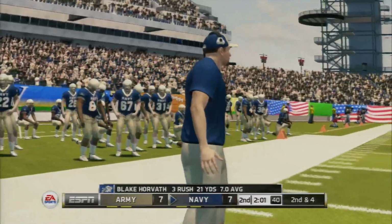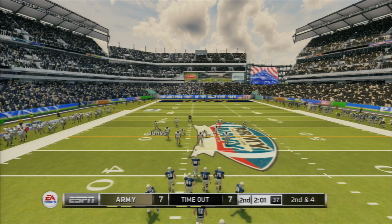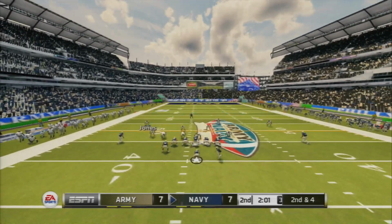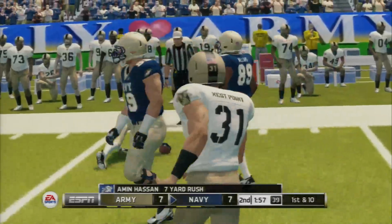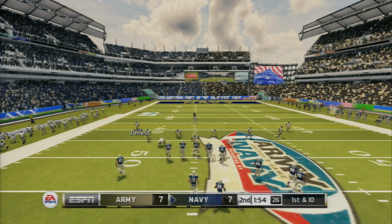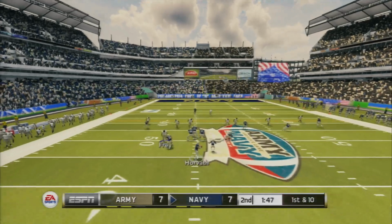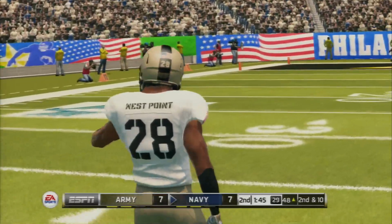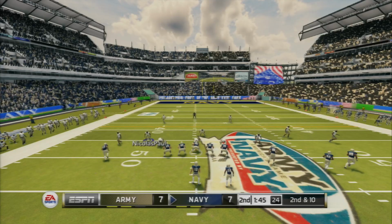Navy just took their first time out. That'll make it second and four. They're about 4 yards away here on second down. Runs it left for a decent gain. Threw that to a guy who was well covered and it almost got intercepted. Yeah, he's very lucky. That ball was only tipped. Second down, 10 yards to go. Ball on the 48.